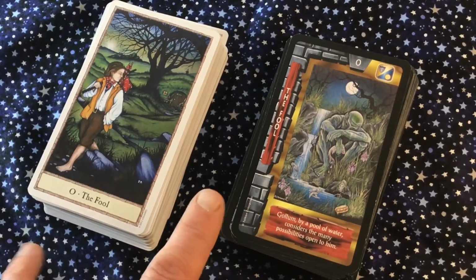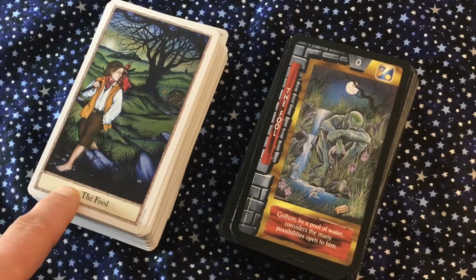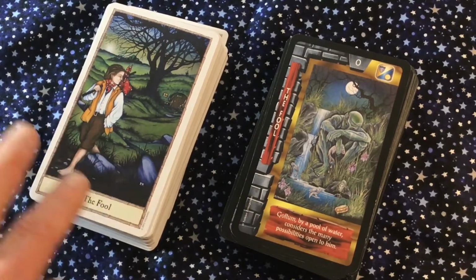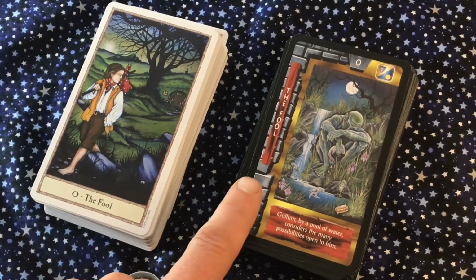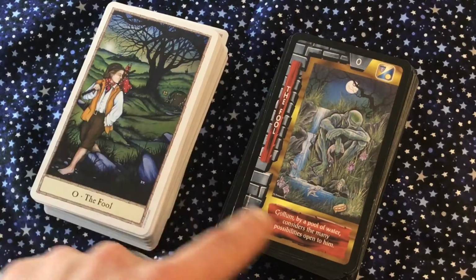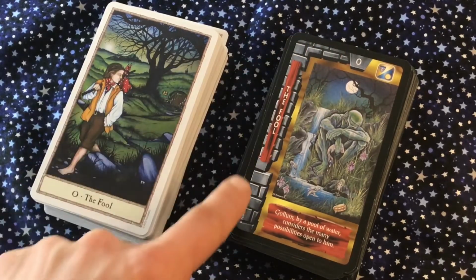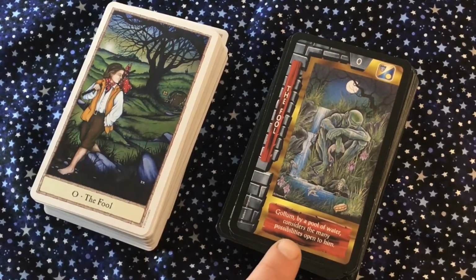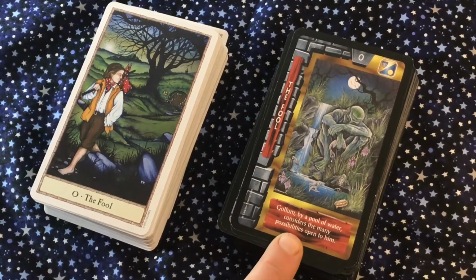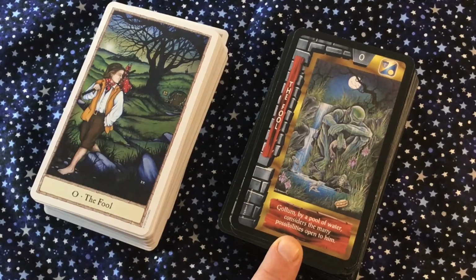The other thing to notice instantly is this card is simply named and numbered, and there's a picture. Very nice artwork, I think. And in this card, very nice artwork, much smaller because you have a border, this kind of brickwork border and the name. And you also have a kind of motif on each of the cards. Some words describing the card. Gollum, by a pool of water, considers the many possibilities open to him.